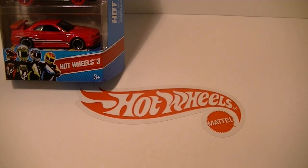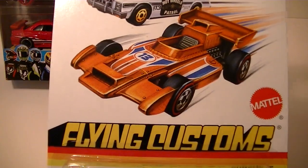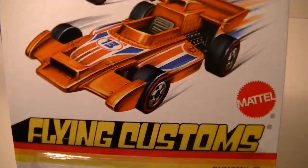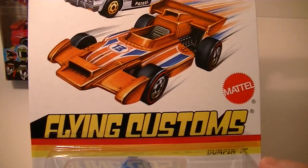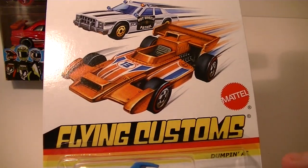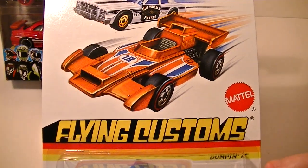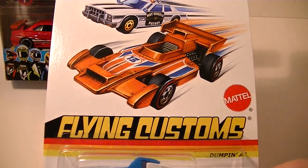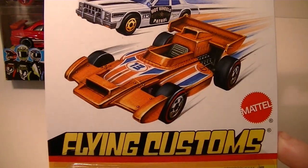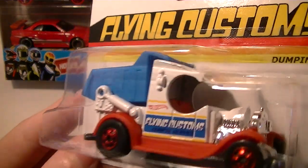Let's see. I got the whole set of the Flying Customs. As most of you guys know, Walmarts are getting these Flying Customs, which was an original series back in the 1980s. And the series had pretty cool cars. They were all metal and had black walls for the most part. So yes, I got the whole set. So let's take a look at these.